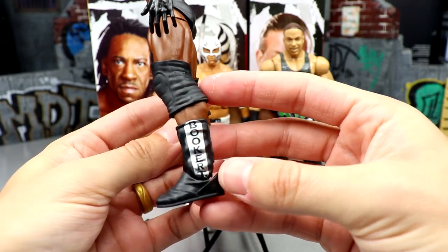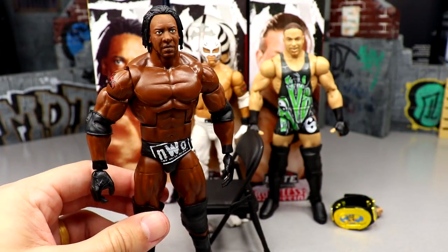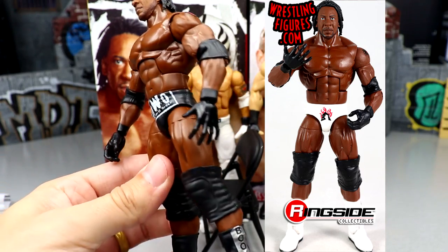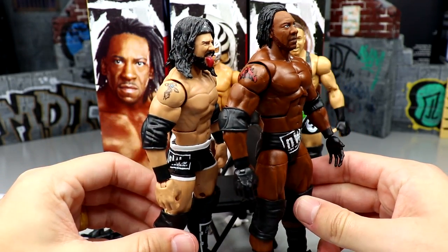Got big knee pads on there, which sucks, but I love the boots here with the silver and the Booker T down the side. Very quality figure, man. Again, this is a repaint of the WrestleMania Elite with the white attire. I think it was his WrestleMania 19 match with Triple H. I don't know what happened to my figure like that, but I do have X-Pac over here with a head swap so we can see just these two figures go together here on the shelf.